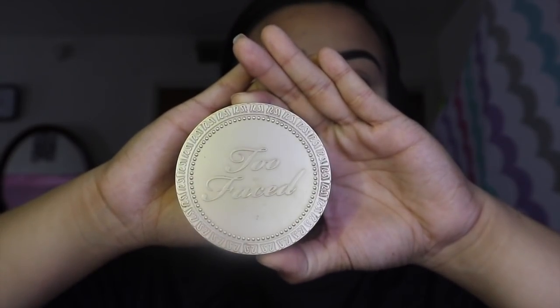Then I go in with my Too Faced contour. It's the Chocolate Soleil Medium to Deep Matte Bronzer. And for this one, I actually have a set, like the other BH Cosmetics brushes I have, that came with a set. So this is the blush brush. Obviously it's at an angle, but I actually like to use this one for my contour. It's just easier. It's at an angle. I could just swipe.